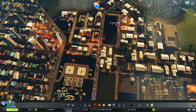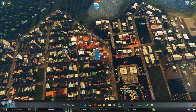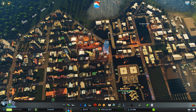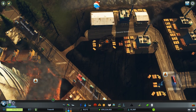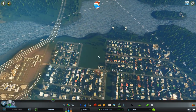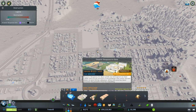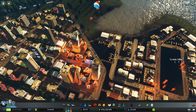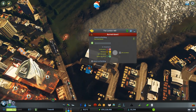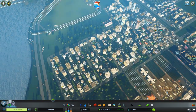We might need to put some fire services in so they can tackle that a little bit easier in that area. And I think something just burnt down. You know what we don't have yet is, what was it? The disaster response airbase, is it? No. Unit. What they can do is they can go and search those kinds of buildings and try to find survivors. It might be worth putting one down somewhere, actually.